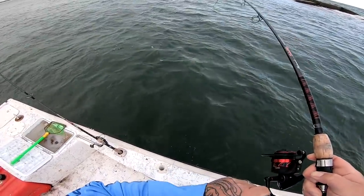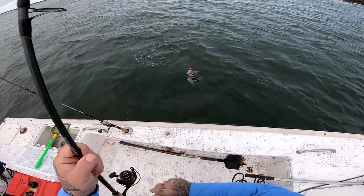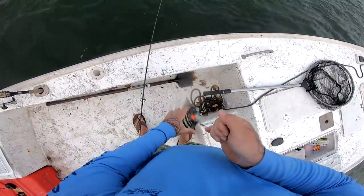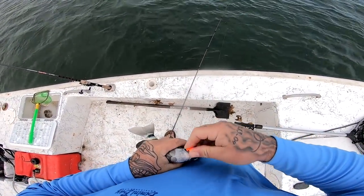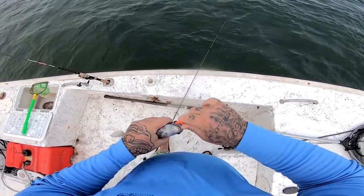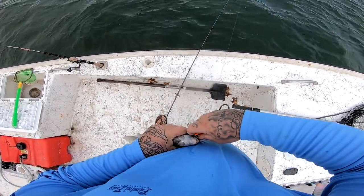Guys, I'm hooked up on the bottom sweeper jig. What do we got here? A sheepshead. All right, a sheepshead on the bottom sweeper jig. Nice little sheepshead on that little bottom sweeper jig. This thing hooks them so good. It's not even funny.